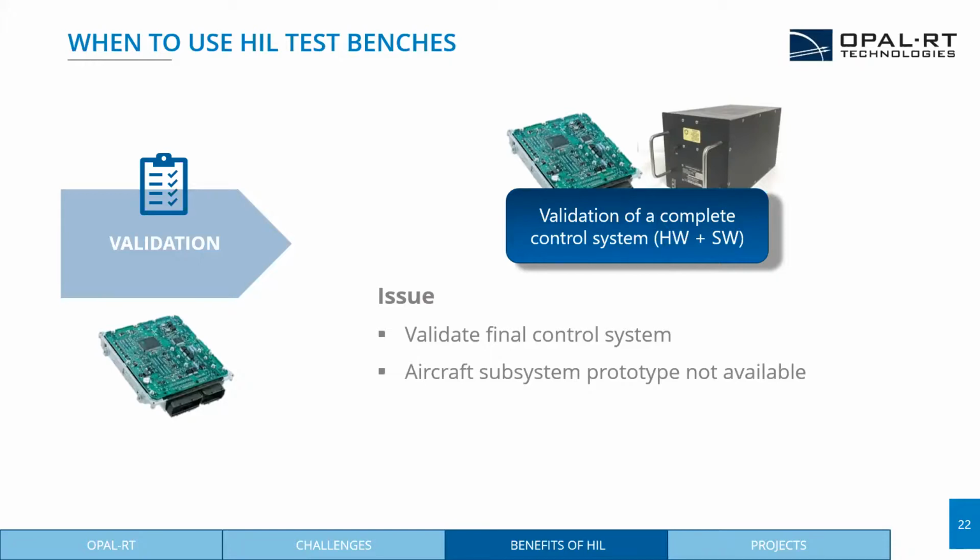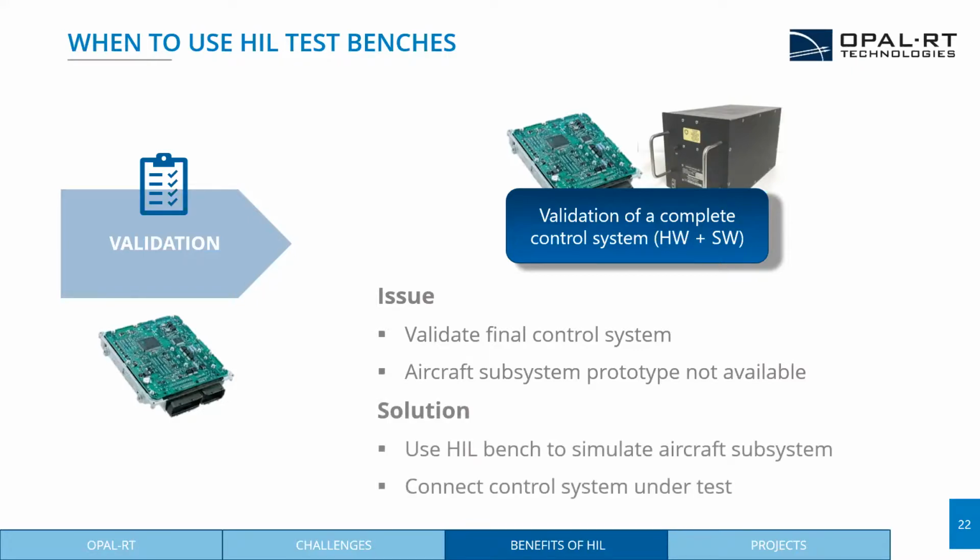This would make sense, especially if the controlled system, the plant subsystem, is not available, or if we don't want to do the tests in real life. And then the test bench can be used to simulate the aircraft subsystem or the complete aircraft. Then we are going to connect the real physical control system that is under test and check how it is behaving under different conditions that we can emulate as well in the HIL test bench.